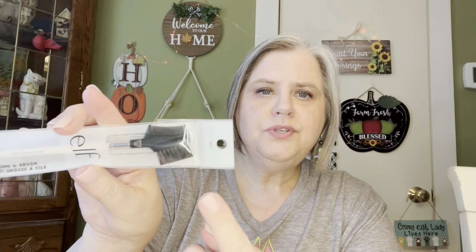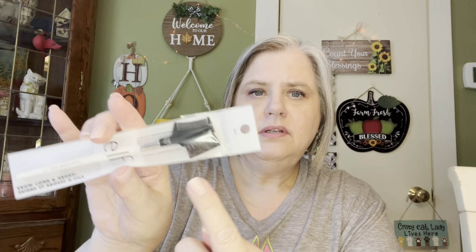And the e.l.f. I love this brush. This is the Brow Comb and Brush. I use this almost daily. You got the comb on one side, the brush on the other. Very nice brush. And then this has a piece of jewelry in it.